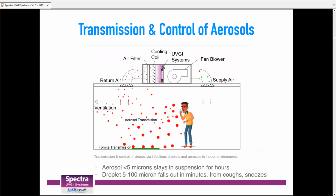That's why we are always mandated by the government to wear a mask, a 95% or medical grade mask, so that we are safeguarded from this airborne transmission.